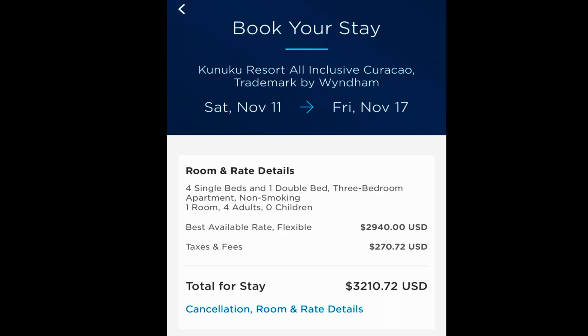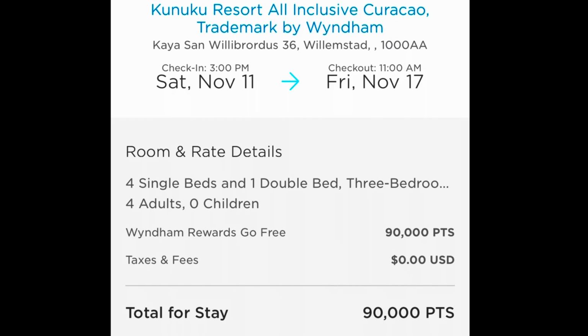You can see here that the cost of our 6-night, 7-day stay at this Wyndham costs $3,210.72. This was for 4 adults in a 3-bedroom, 2-bath suite. However, we could have brought 2 additional children and there would have been no additional cost. With all of that being said, we actually did not use cash to pay for this trip. We used our Wyndham points.